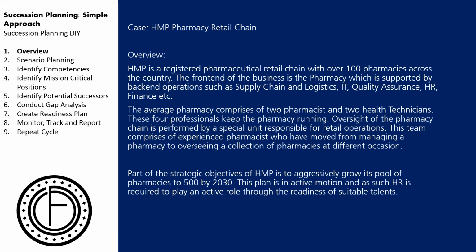Oversight of the pharmacy chain is performed by a special unit responsible for retail operations. This team comprises experienced pharmacists who have moved from managing a pharmacy to overseeing a collection of pharmacies at different occasions. Part of the strategic objectives of HMP Pharmacy Retail Chain is to aggressively grow its pool of pharmacies to 500 by year 2030.